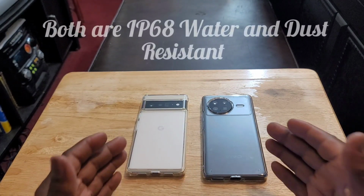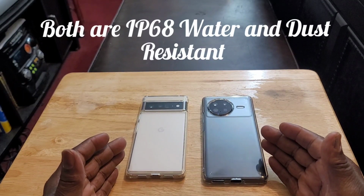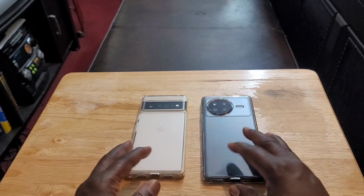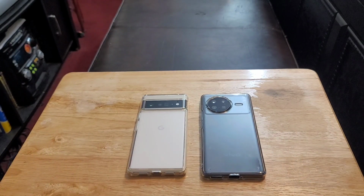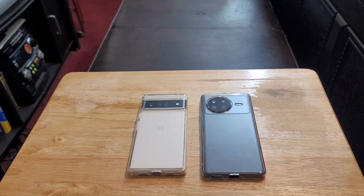Next, both are IP68 water and dust resistant. So that's good to know for those of you that have your phone with you all the time, in the shower, bathtub, washing dishes. You always have it around water, or you're a person that's outdoors a lot, and you could be around water a lot.